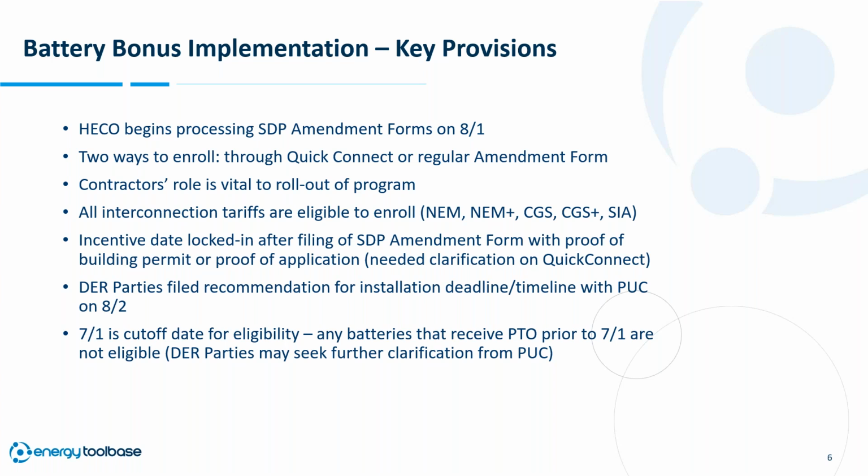There's a July 1st cutoff date for eligibility. So any batteries that received permission to operate prior to July 1st are not eligible for the program. Current systems that are in the queue in interconnection can amend their forms and include an SDP amendment in those forms. We may seek some further clarification on this point as well. Next slide, please.